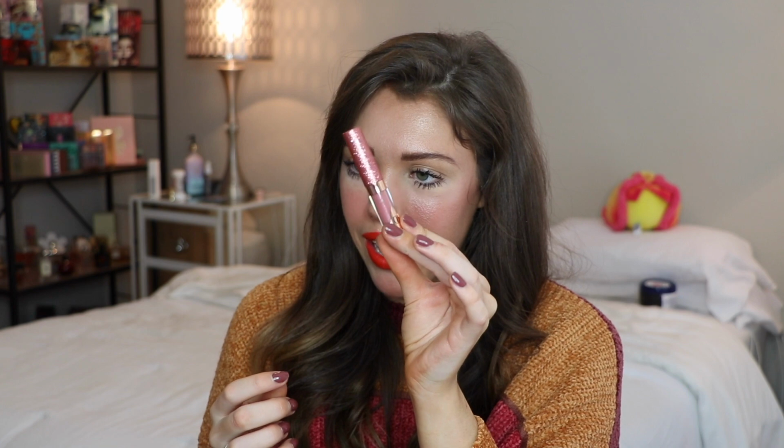And then this one right here is in really cute packaging. It's got like a glittery top. Oh, so this is a collagen lip mask. I didn't know that. That's cool. So this right here is the lip gloss, and what's it called? Jewel Lips. This one is the lip gloss.